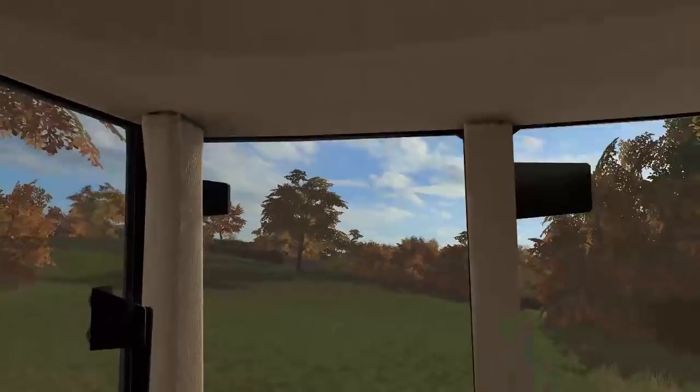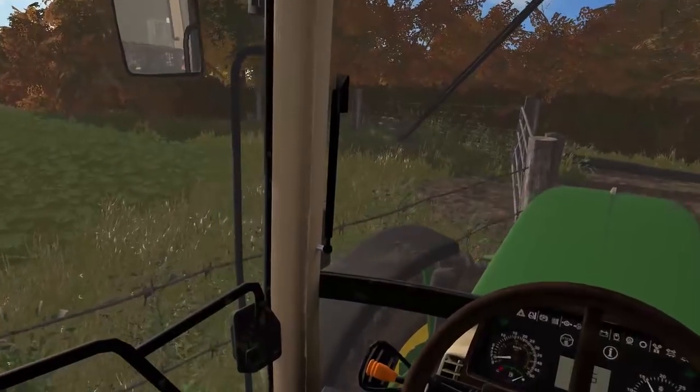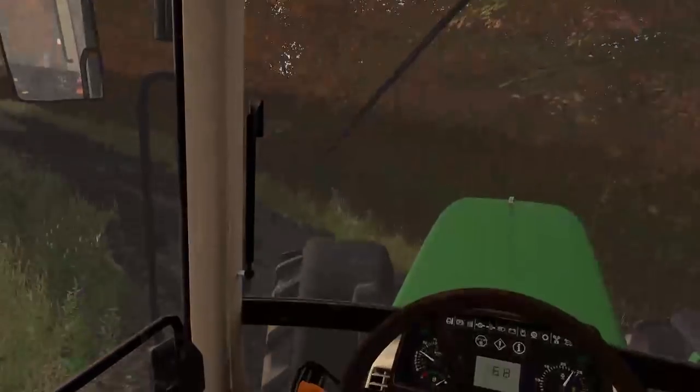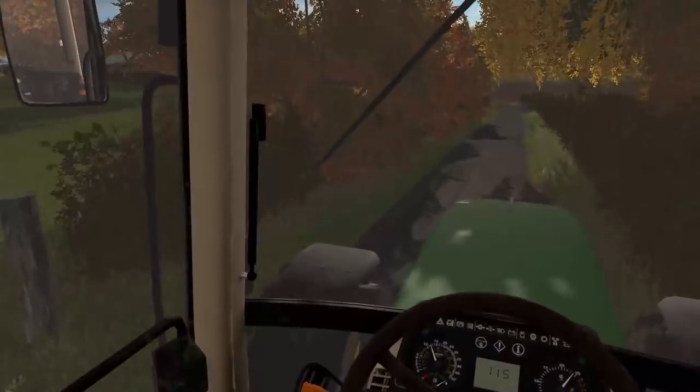Okay then. Around we go there. Stop, he's pulling me down the hill there. That slurry tank has got a fair bit of weight to it when it's full. So we're going to roll on down. We'll get this load spread. I think we might just put quite a light dressing onto the field here.